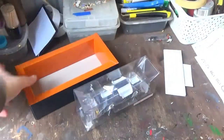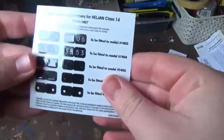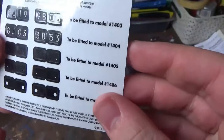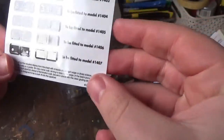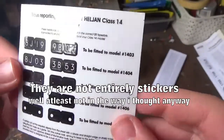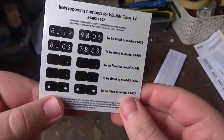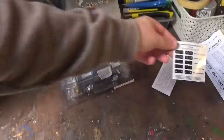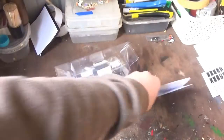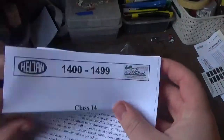So on the back of the box, well, we'll take away the tray first. And then, first of all, we have some train reporting numbers to go on the loco, on the headcode panels. And these are actually stickers. So I shall be putting some of these on the model, but we'll do that later, I think. So I'll just put them down to one side. And then here we have the instructions, as you can see here.